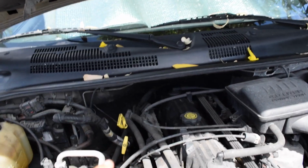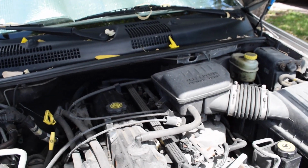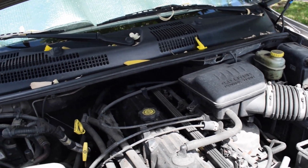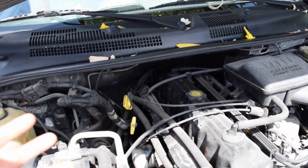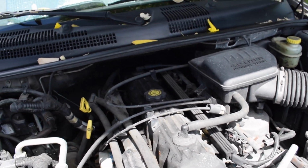For the transmission, it was completely empty, which I was like, oh crap, I'm not gonna buy this car. But then I went underneath and I saw that it was just a hose that had a crack, so it must have been leaking while it was parked. So I just grabbed some fluid, put it in the car, drove it home, and now I'm gonna make the flush, change what I need to change, and go from there.